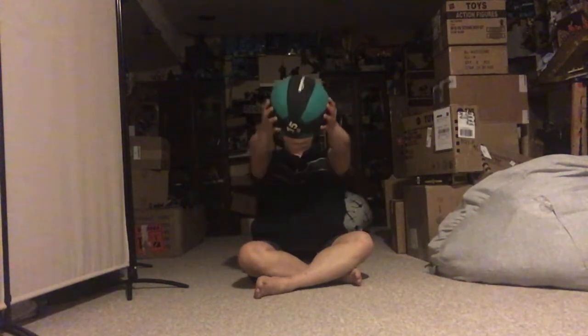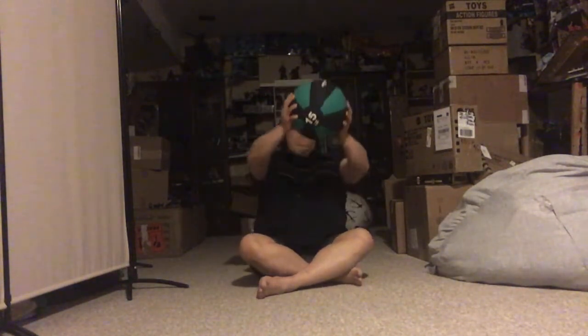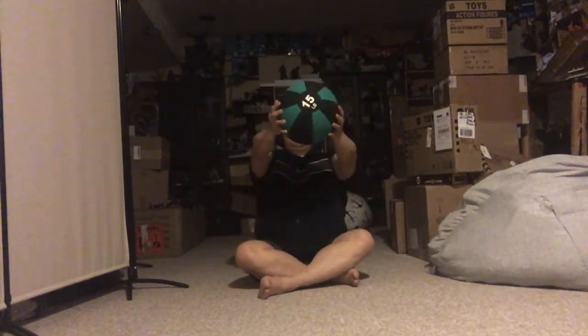So rather than shoulder press, I'm going to extend the ball forward, back to chest, touch down on the right, back to chest, forward, back to chest, touch down on the left, back to chest, forward, back to chest, touch down on the right. Okay?